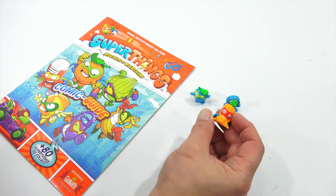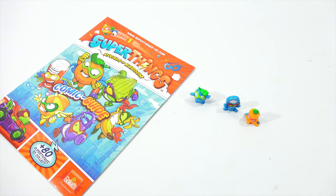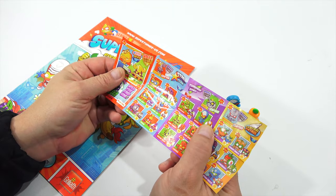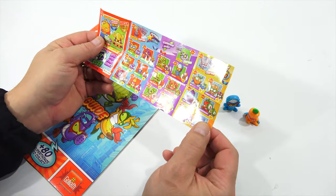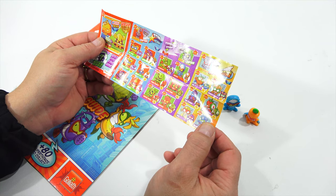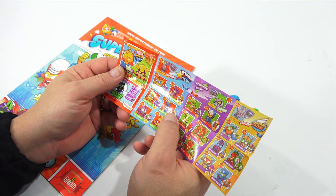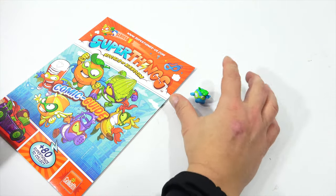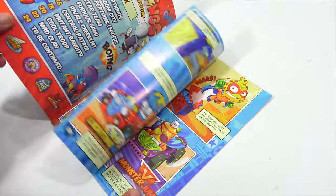And then there's Super Carrot. I'm going to have to study all of these. Oh, there's the tennis racket guy. Smash! And then the carrot fellow. Where is that? Oh, there's that other one we had. Brush Lee. Okay, so let's check out the comic or the booklet. Here we go.